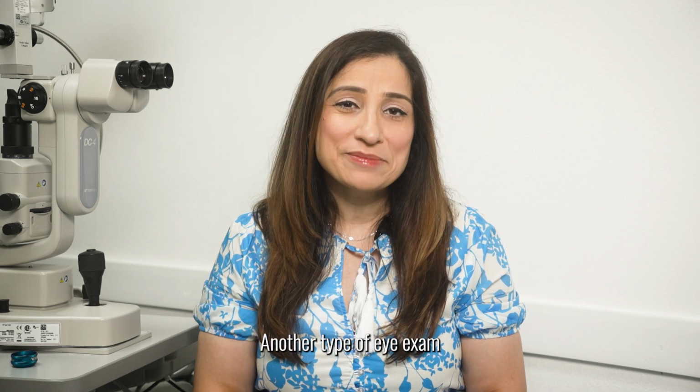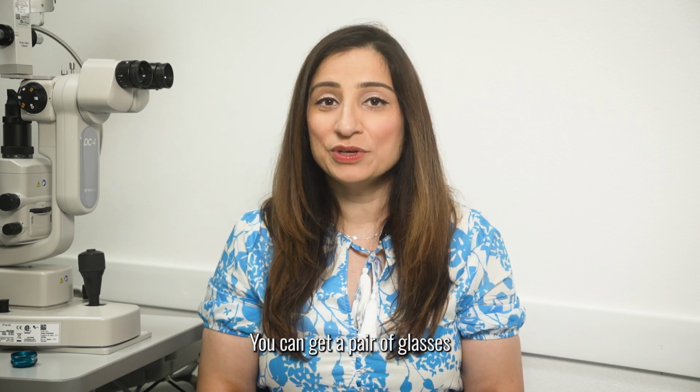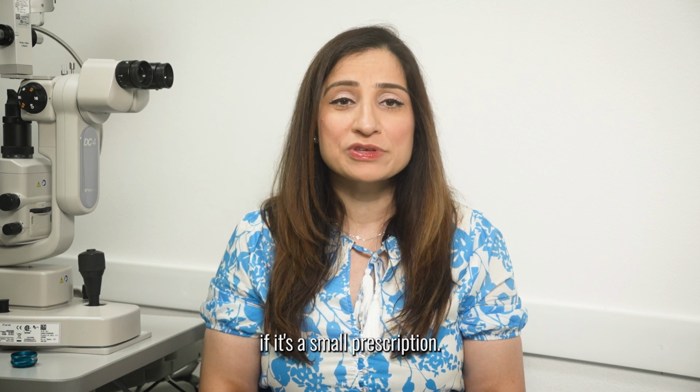Another type of eye exam that I'm really passionate about is contact lens evaluation or contact lens related eye exam. Now, all comprehensive eye exams by default will give you a glasses prescription. You can get a pair of glasses if it's a small prescription. If you don't need it, we'll tell you to come in next year.